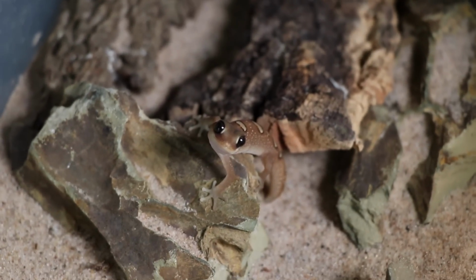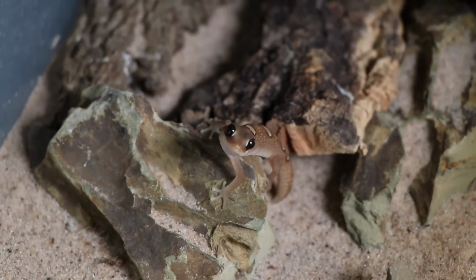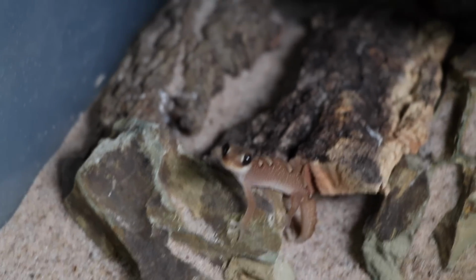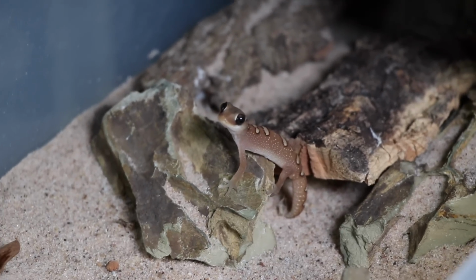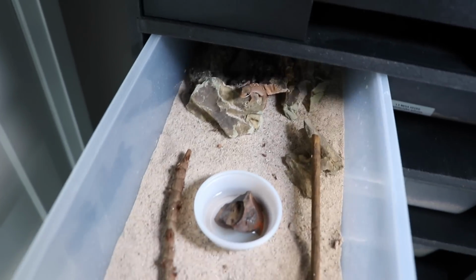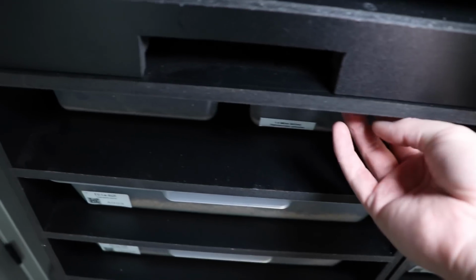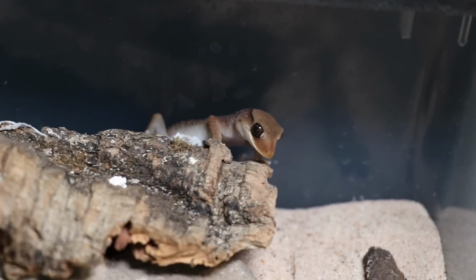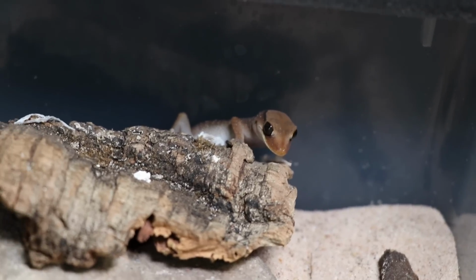Hello. Look at their beady black eyes, their love for life, their demeanor, their cuteness. Just can't complain about these little dudes. That's one of the babies, and we have kind of an intermediate baby. Is that a thing? I don't know. Chilling at the back. Hi, Trouble. Yes, we got you on camera.